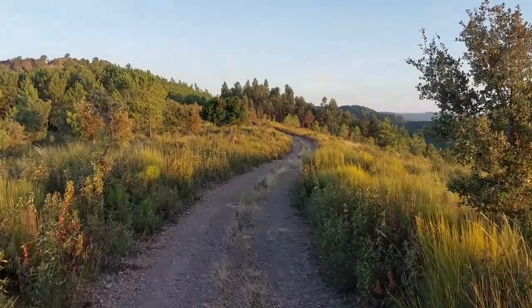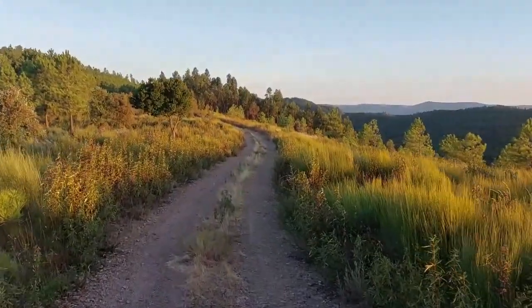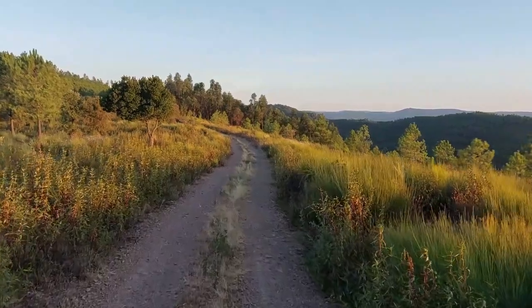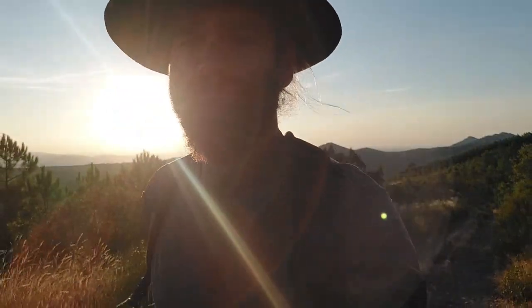Look at this. The sunrise coming up over the crest of the mountain. I mean, this is just ridiculous. Oh man. So it's one bit of a slog now to reach the top where the highest point of this mountain is. And when I get up there, I'll get my drone out and get some cool footage for you so you can see things from a different perspective.